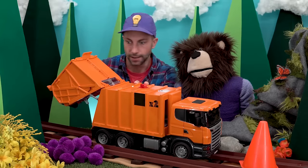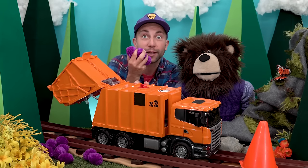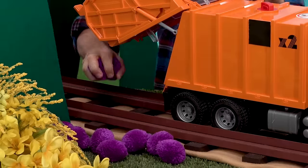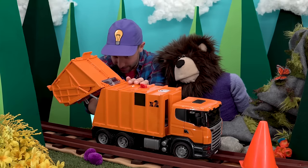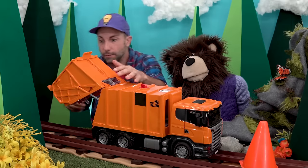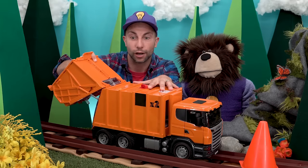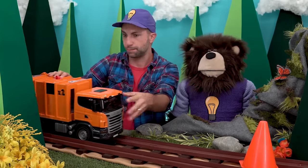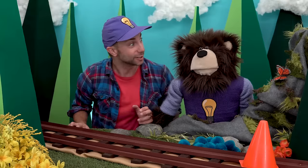I have an idea, Mayta. Let's take all our purple puffballs and pretend that it's garbage. All right, and we'll take our garbage and put it inside the garbage truck. Okay, here we go. More garbage inside the garbage truck. Did I get it all, Mayta? I did. All right, let's shut the garbage truck. Whoa, and reverse. Beep, beep, beep, beep, beep, beep, beep. Wow. Mayta, look.